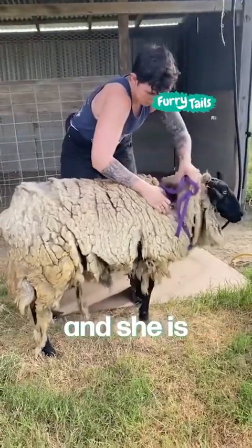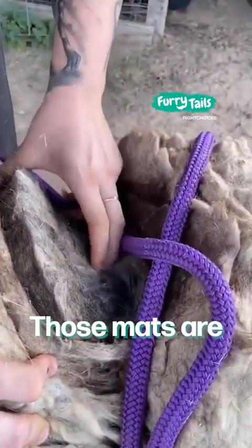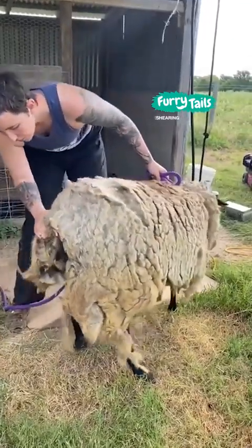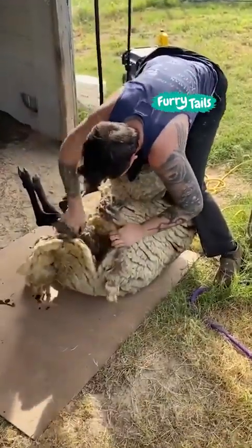This is Penelope, and she is in desperate need of a shear. Those mats are the depth of my hand. And by mats, I mean one big one. This sheep came from the Houston SPCA. She was found wandering the streets of downtown Houston with a potbelly pig.